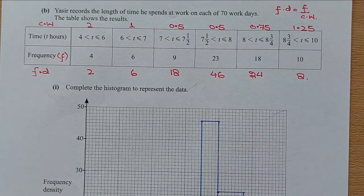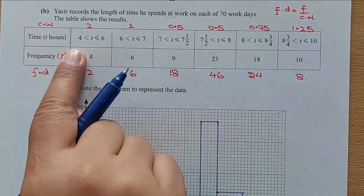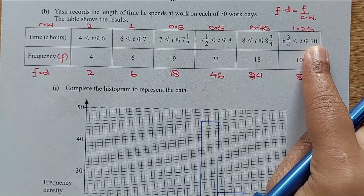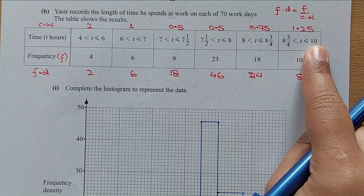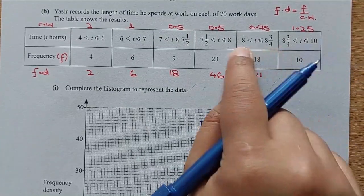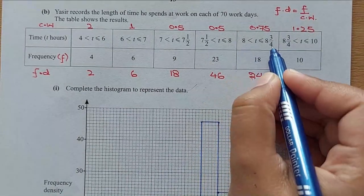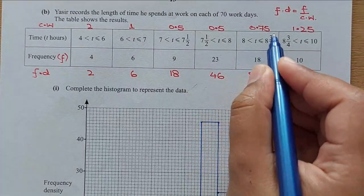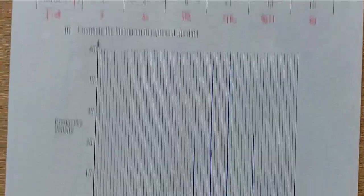For these 70 work days, this is more than 8 hours, right? So these up to 8 hours are not included in the overtime. But when it is after 8 hours and 15 minutes he will get paid, not exactly from 8 hours. But for this, we need to simplify. As you can see, we have 8 to 8.75, 8 to 8 and 3/4. So we need to break this into sections, and its frequency is 18. So let me do it.